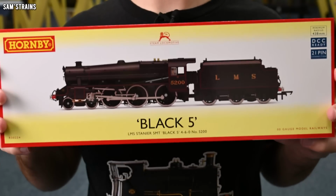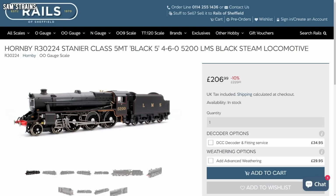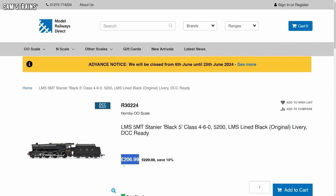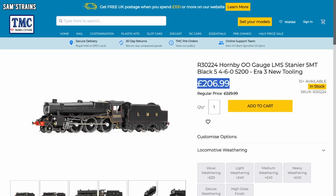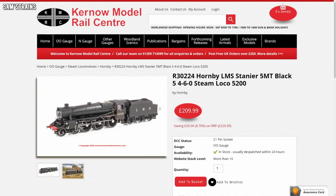So let's get started with the first price comparison, and the first model I picked was the new Hornby Black 5. Now obviously the manufacturers don't allow retailers to discount below a certain price. There is only so low that they can go, but which retailers were selling at that lowest price? Well, Rails were at £206.99, that is the lowest price I can find, and so did Model Railways Direct, again at £206.99. D-Rails models also sold at the lowest possible price of £206.99, as did the Model Centre. All of these at the same price except for Kernow, who added an extra £3, bringing it up to £209.99.